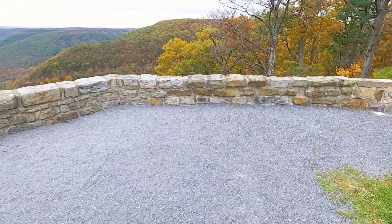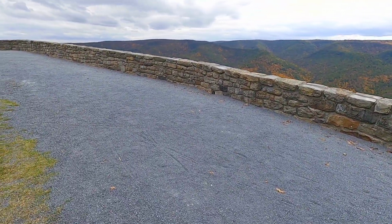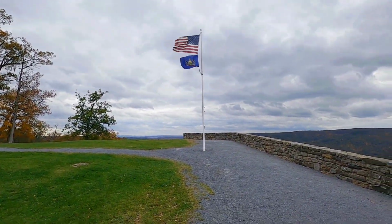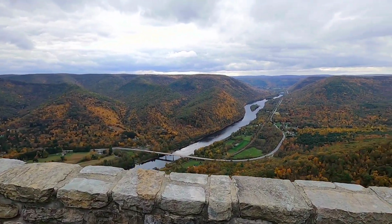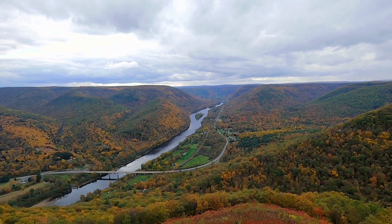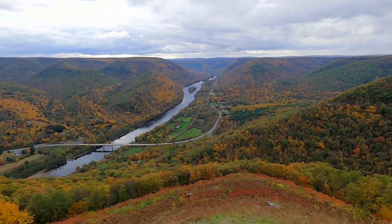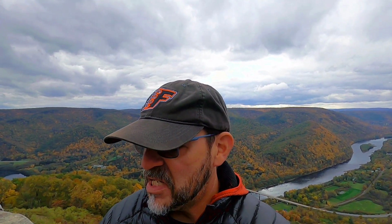All right, so the focal point here at Hyner View State Park is this Overlook wall, constructed during the 30s by the CCC. So the Overlook here is at an elevation of 1,940 feet above sea level. The west branch of the Susquehanna River here is at an elevation of 640 feet. So the Overlook here is 1,300 feet above the river.